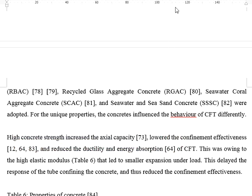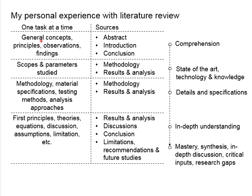Coming back to the situation here, it was realized that the concept is due to the high elastic modulus of the high strength concrete. You know that high elastic modulus will lead to higher resistance of the specimen with a smaller degree of deformation. Now, high strength concrete increases the axial capacity. That is due to the high ultimate stress of the concrete. However, the confinement effectiveness given by the tube wrapping the concrete reduces, because high elastic modulus leads to smaller expansions under load. This delays the response of the confinement given by the concrete. Now you have questions and you have the answer behind it. These are the differences between the observations and the fundamental principles.